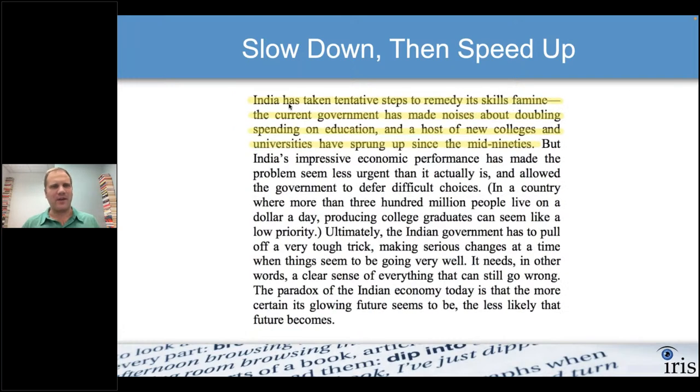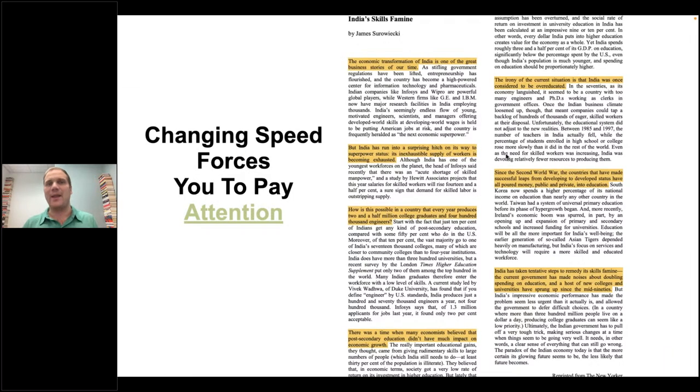And here's the last paragraph. "India has taken tentative steps to remedy its skills famine. The current government has made noises about doubling spending on education, and a host of new colleges and universities have sprung up since the mid-1990s." I wanted to read all those first sentences out loud to you just to demonstrate the point. Something we all know, the way we were trained to write is to give your main idea supporting details. We can take advantage of that when we're reading. Slow down, speed up, and that gets you into a nice reading rhythm, like I said.